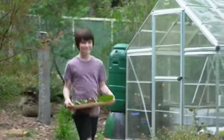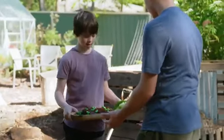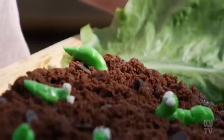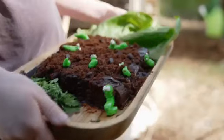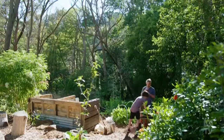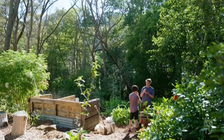And it's not just me who's excited. Charlie's cooked up a compost-inspired creation. What have you got here, Charlie? Some compost cake with fondant worms kind of crawling all over the cake. Oh, it looks yum. Look at little worms. And what's going on with the crumble on top? Is that to mimic the compost? Yeah. Yum. Home-cooked compost and home-cooked cake. I think this gardening cooking collaboration is working out a treat. Oh, thanks, Charlie. That's delicious.